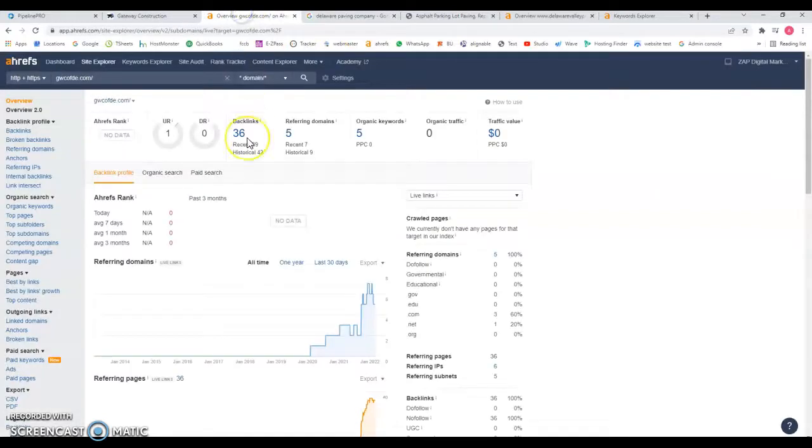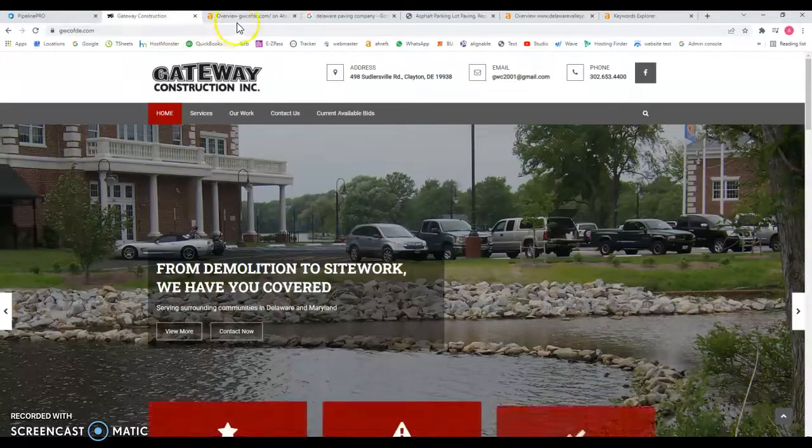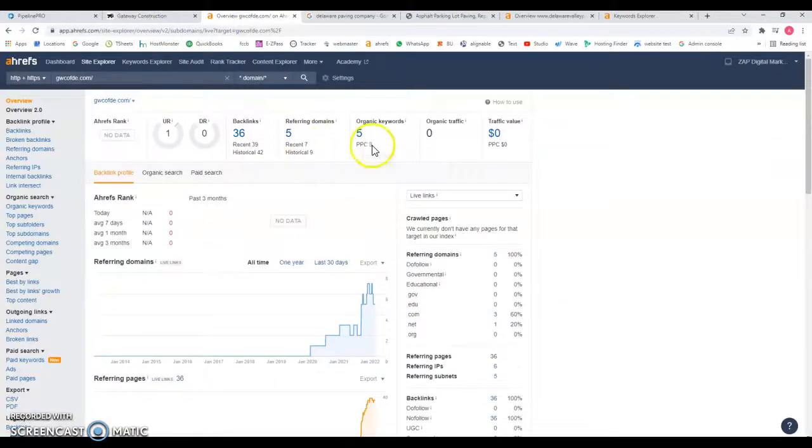Now, if we go look and see the back end of your website, you can see that you're only being found for 5 keywords. That's really not nothing that you need right now. You need a lot more content, right? But then you have 36 backlinks, and this is something I want to explain really quick.